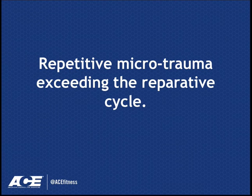I see patients in my office who are getting stress fractures just walking to work, which in itself should tell you how deconditioned today's society is for impact forces, that we can't even walk to work without getting injured, let alone run without getting injured. So really it's taking a step back and looking at that stress. So we do have a repetitive microtrauma that is exceeding this reparative cycle, as I had mentioned.